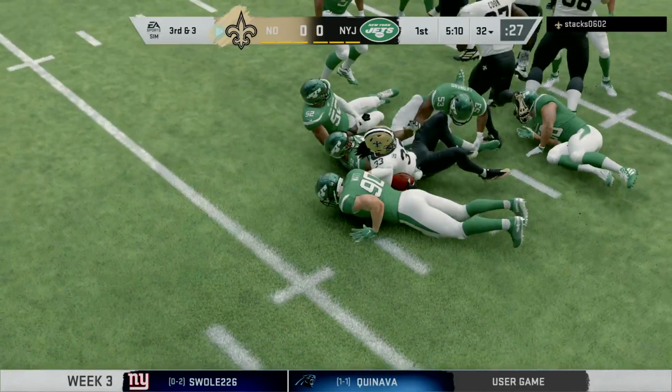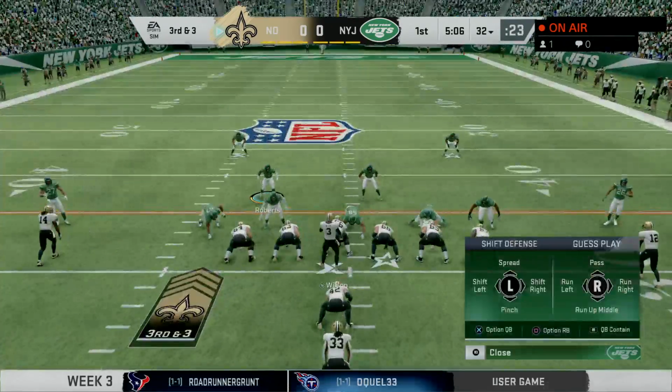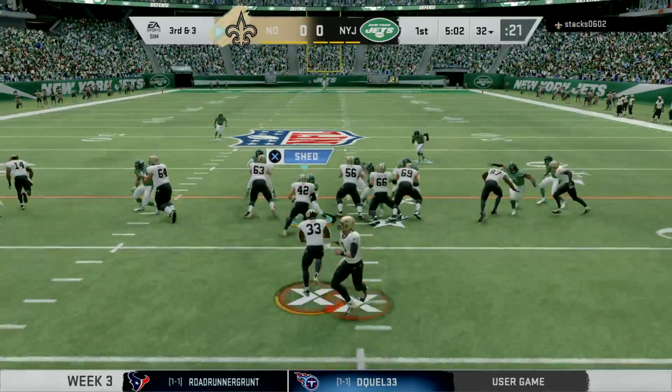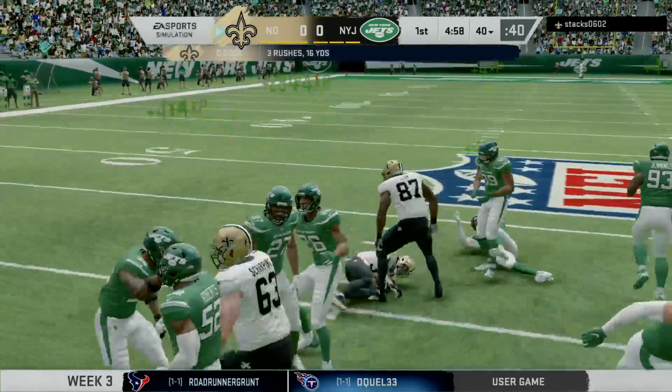Yeah, we know. You know better than I. He has the ability to take over a game. So what do you do? Yeah, I think you have to make sure that you bottle him in at varying levels, because if you crowd everyone to the line of scrimmage, if he breaks through, it's nothing but room to run.